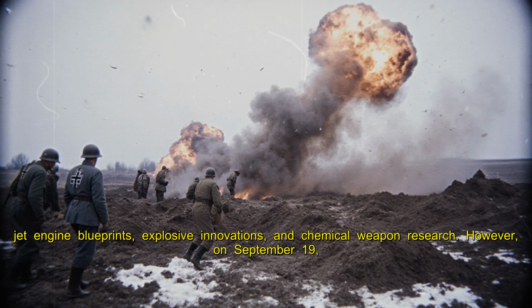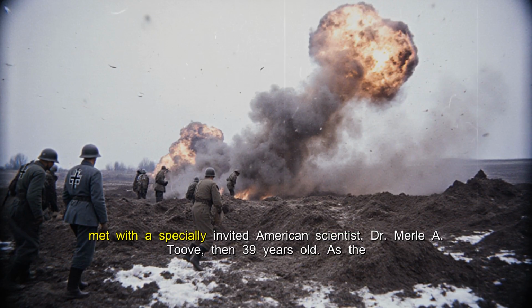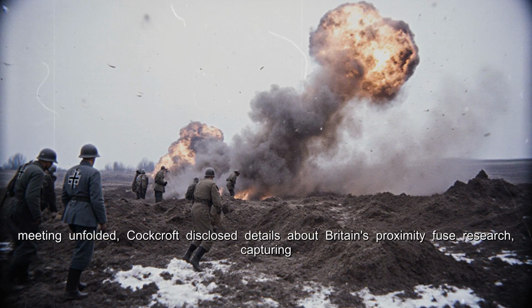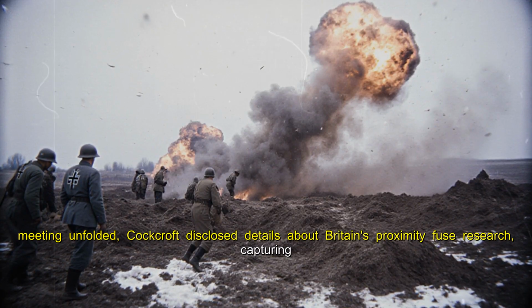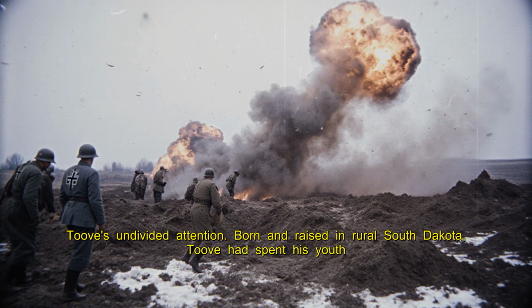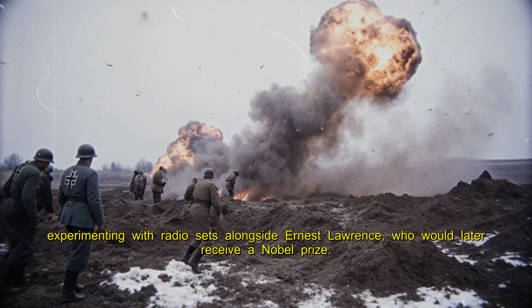However, on September 19, in a conference room overlooking Connecticut Avenue, British physicist Dr. John Cockcroft met with a specially invited American scientist, Dr. Merle A. Tuve, then 39 years old. As the meeting unfolded, Cockcroft disclosed details about Britain's proximity fuse research, capturing Tuve's undivided attention. Born and raised in rural South Dakota, Tuve had spent his youth experimenting with radio sets alongside Ernest Lawrence, who would later receive a Nobel Prize.